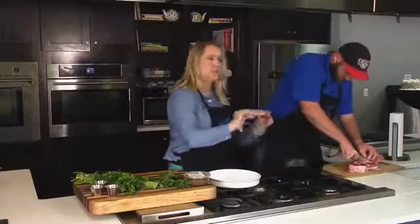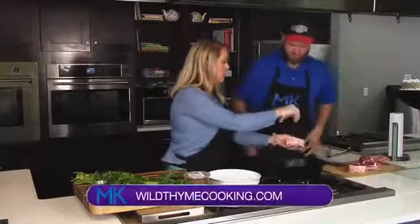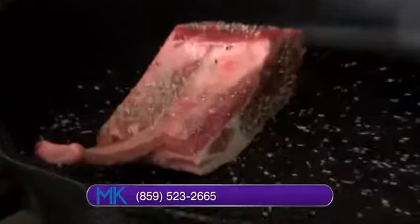Okay. So we're just going to take these in a cast iron skillet. What I would do, and you tell me if I'm wrong, I typically always season the meat with a little bit of salt and pepper first, right? Certainly. And then we'll just go fat side down? Fat side down would work. Here you go, if you want to season those up.